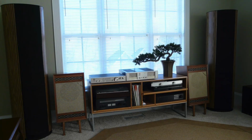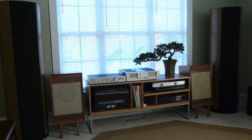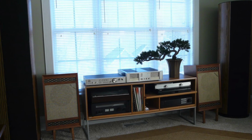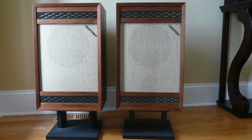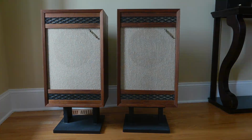You can see them here set up in my overall system, next to the Beveridge Model 5s as well. An awesome set of speakers. But again, I started obtaining too many things, and I eventually had to sell them and move them on to someone else. And so that's what happened to them.